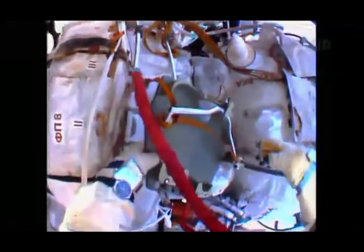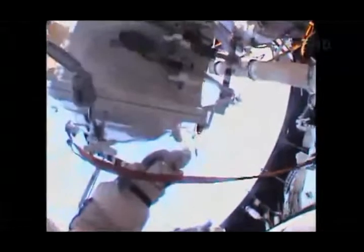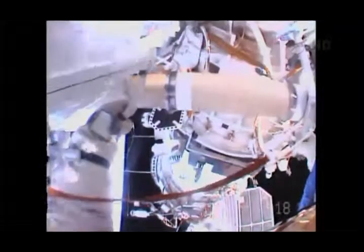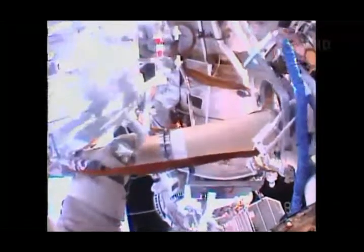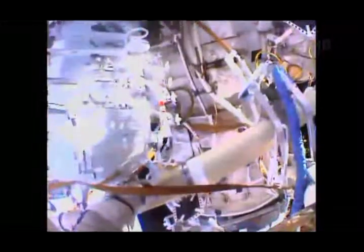I'm going to reattach the hook to my pressurized adapter. Are you going to pull it through? In order to get closer, I need to remove the pressurized container. Okay, I'm going to reattach my adjustable length tether. Yeah.